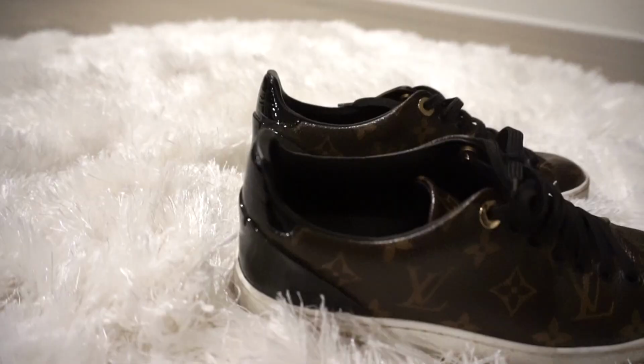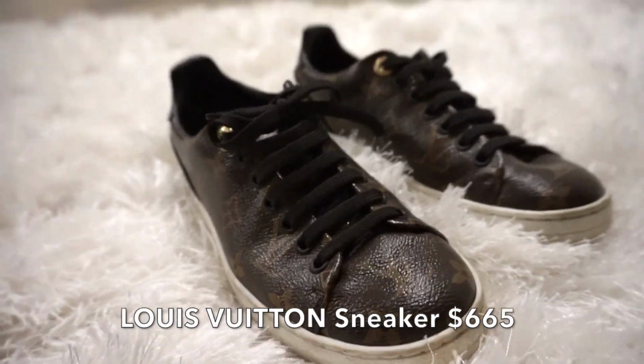This next pair of designer shoes is actually my first ever designer shoe purchase. And so I really like these. They're very special to me because it was the first ever designer pair that I've owned. And they're from Louis Vuitton.